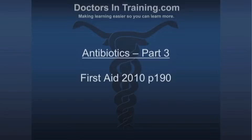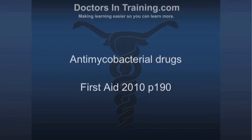All right, let's go ahead and finish up our discussion of antibiotics starting on page 190. We left off with polymyxins. Now let's talk about your antimycobacterial drugs. We just got done talking about Mycobacterium. Let's talk about these drugs. So for tuberculosis prophylaxis, single drug isoniazid. All right, that's worth knowing.